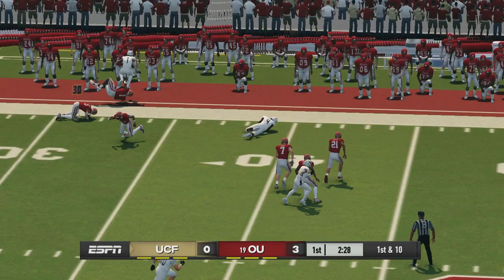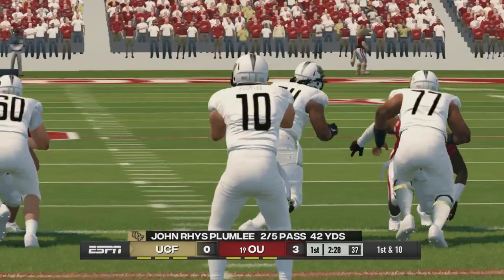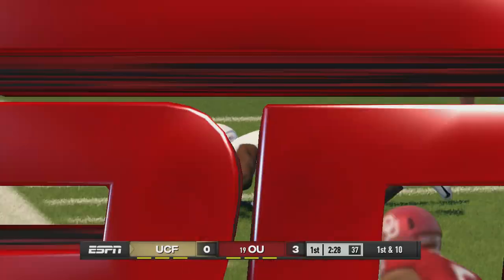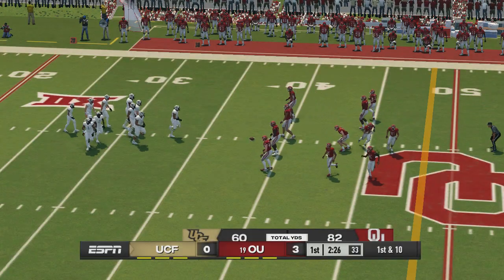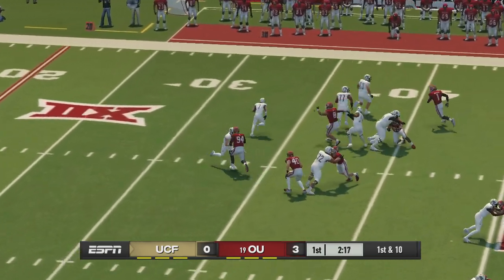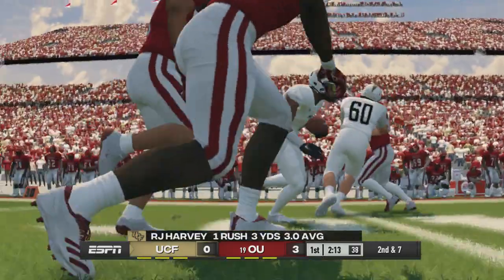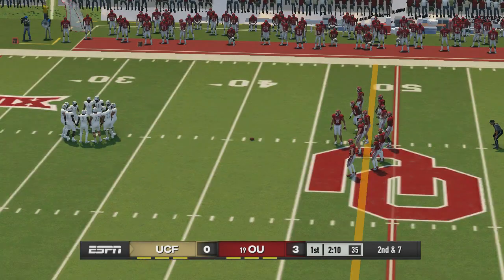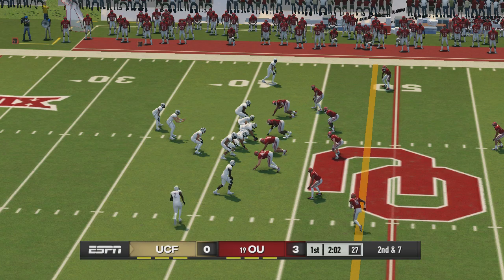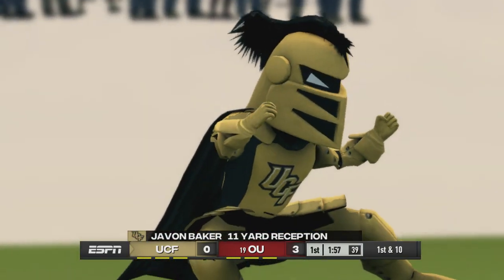Quick pass. Tackle made around the 38-yard line. First down. First down, 10 to go. Ball on the 38-yard line. Little handoff. Gets to about the 41-yard line. Finds his man. First down. And they make the stop around the 47-yard line. And a nice pickup there.